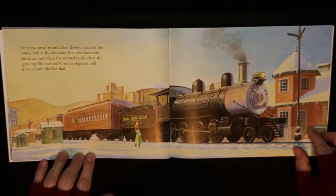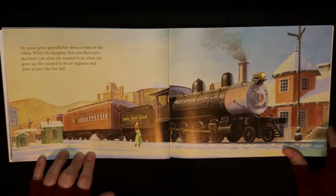My great-great-grandfather drove a train in the 1900s. When his daughter first saw the train, she knew just what she wanted to do when she grew up. She wanted to be an engineer and drive a train like her dad.